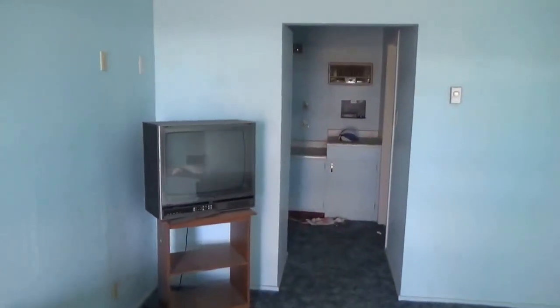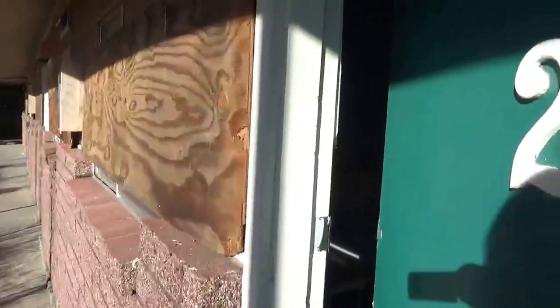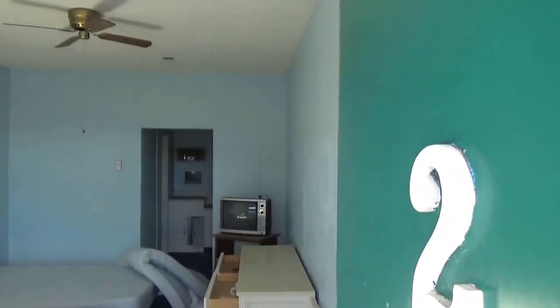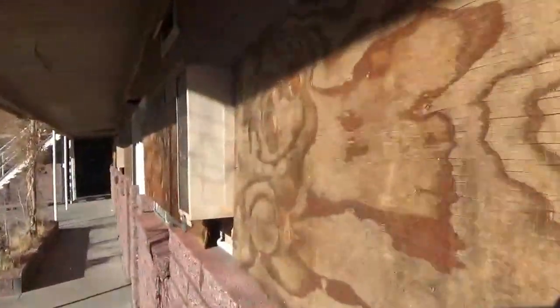Some old dated furnishings. Kind of surprised the TV is still here. I guess those don't have a tremendous amount of value anymore. And small bathroom, just typical roadside motel. Like I said, this was in operation within 10 years ago. I don't see any reason to go through every room here, being as we would technically be trespassing. Somebody does actually own this property, I would imagine.